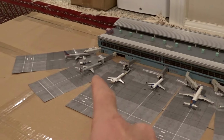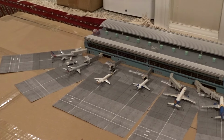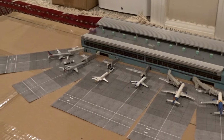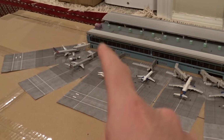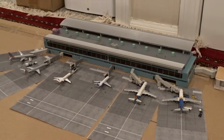So like that gate right there with where the E175 is, that's actually gate 3. But when I was in the terminal, I saw doorways for gates 1 and 2. So I think those would be like ramp gates over there. And then I think that would be gate 4 where the CRJ900 is. That's 5. This one right here where the United CRJ is, that would be gate 6.